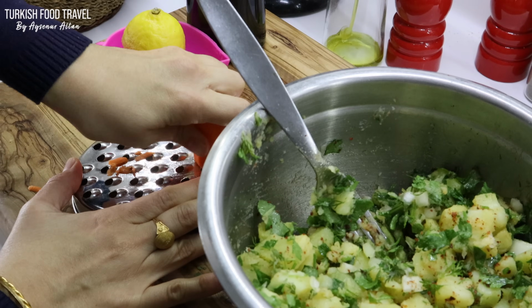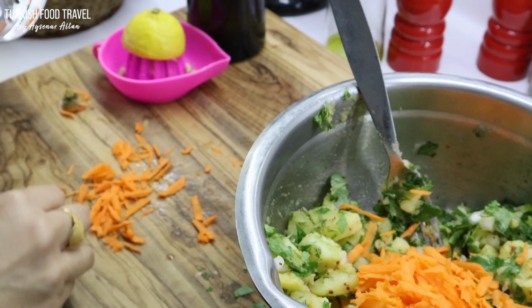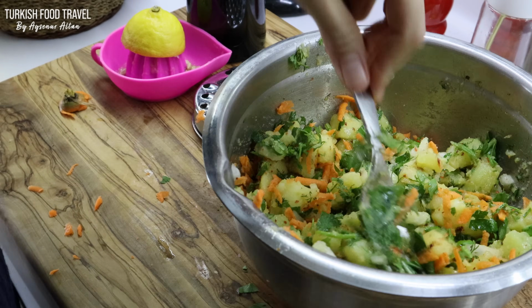To give some extra crunchiness, vitamin and color, I decided to grate one medium-sized carrot, and my Turkish style potato salad is ready.